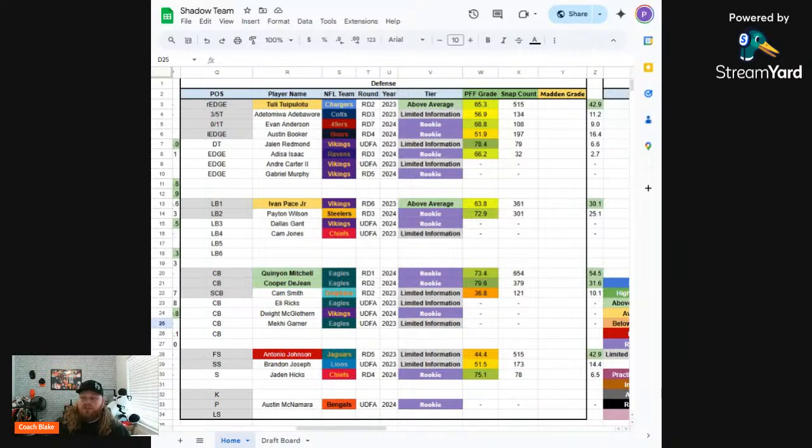But as you can see, Thule's still around 43 snaps per week. You can see Austin Booker, he's pushing. He's trying to get there. He's at 16.4. We're going to work our way up there. Adetomowa Adebawore is the only other guy over 10 snaps per week on average.